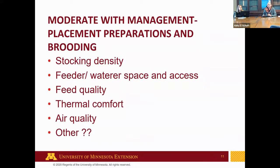And then, of course, on the farm, what can we do from a management standpoint in terms of preparing for placement as well as the brooding process? There are a number of things that are listed here. Obviously, if the birds aren't comfortable in their space, or there might be some feed quality issues, or some accessibility issues to get to the feeders and waters, even though the feed is there, they might not have the feed intake that they should have.